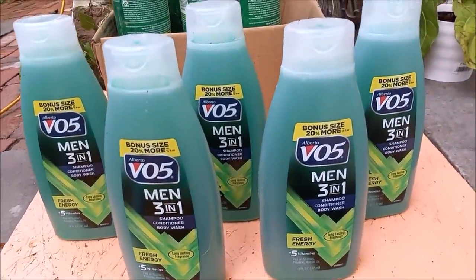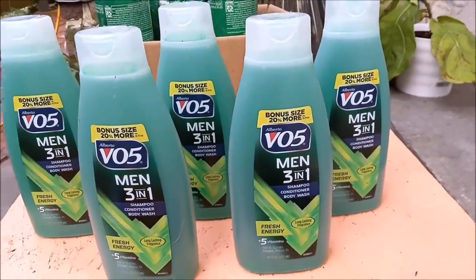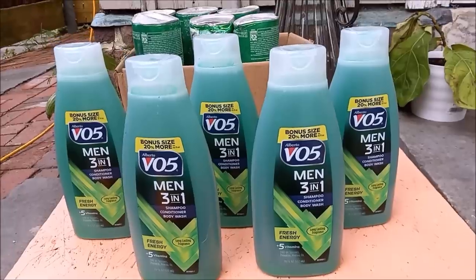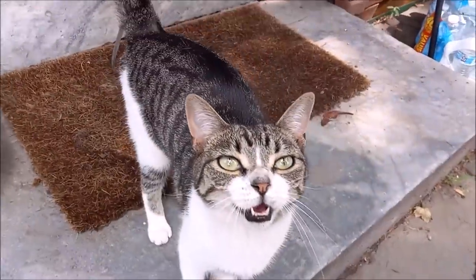Well, it's nice to think that if men use this as body wash, they're conditioning all their chest hair, if they've got any. Again, how much do we love free cleaning products? A lot! Right?